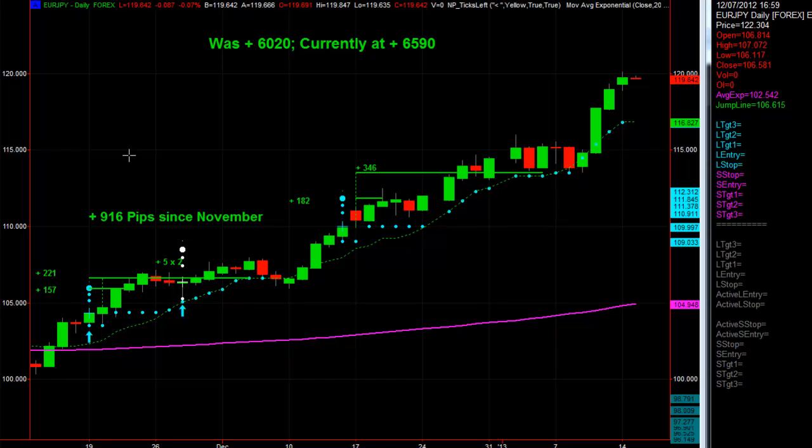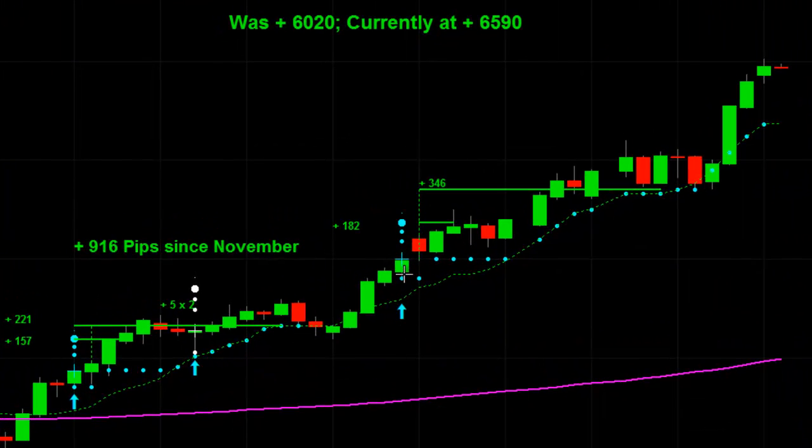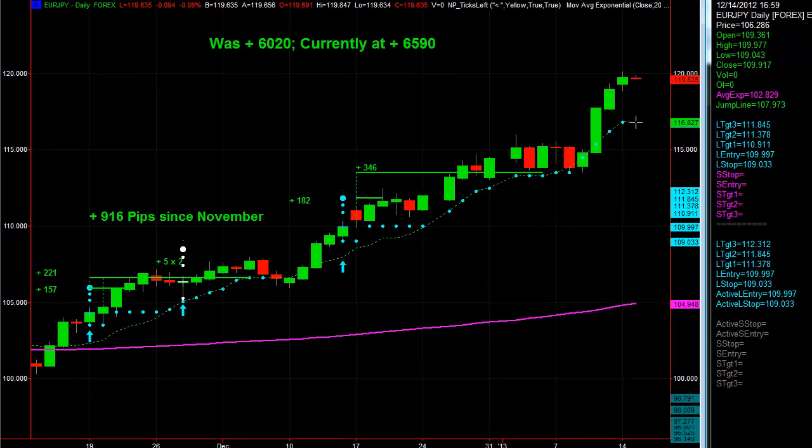All right, next up, the euro yen. It was at 6,020, one of the hottest markets of 2012, and it remains hot. Currently, it's at 6,590. I've had some of these trades close since the last result. This one stopped out, but we were able to jump right back in right here. And in just a matter of days, it was out at its target for 182 pips. And then when I last checked it, the trailer was up 346 pips, but now it's even up further. It's all the way up to here. So this is kind of deceptive. I have not yet included this last trailer, and once I do, it's probably going to push us up close to 7,000 pips, the euro yen.